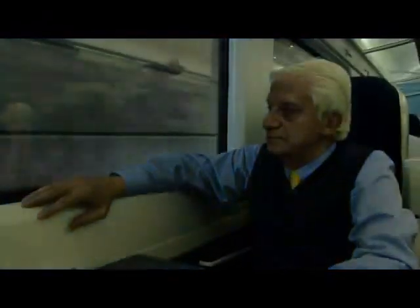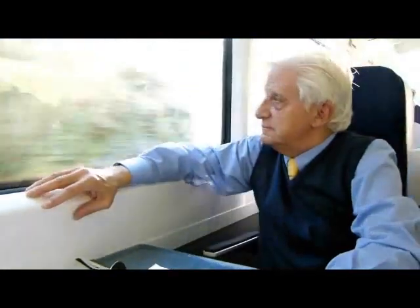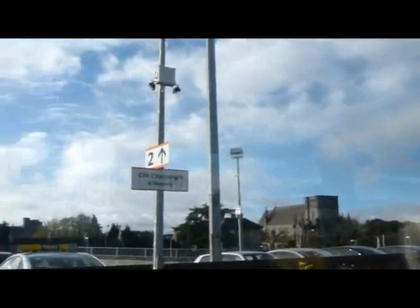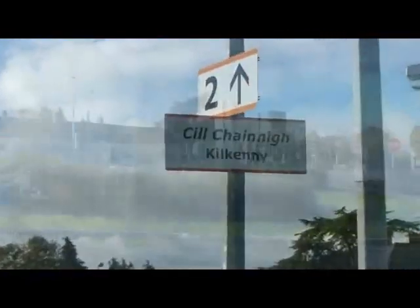It was a long time since we visited the historical city of Kilkenny in the southern region of Ireland. By train, Kilkenny is only an hour and a half away from Dublin, and it is a pleasant train journey, especially if you go on a sunny day, as we did.